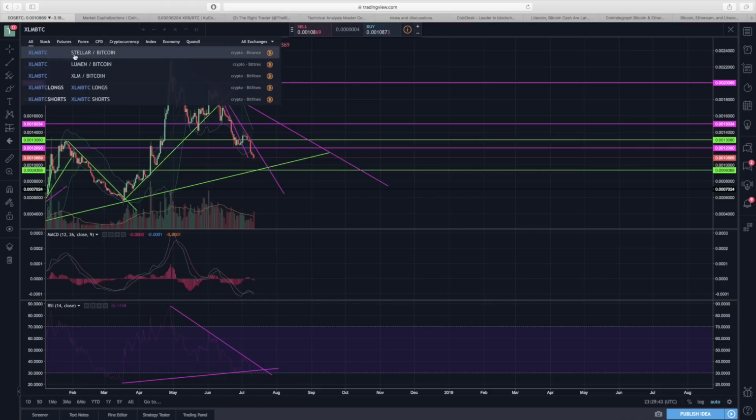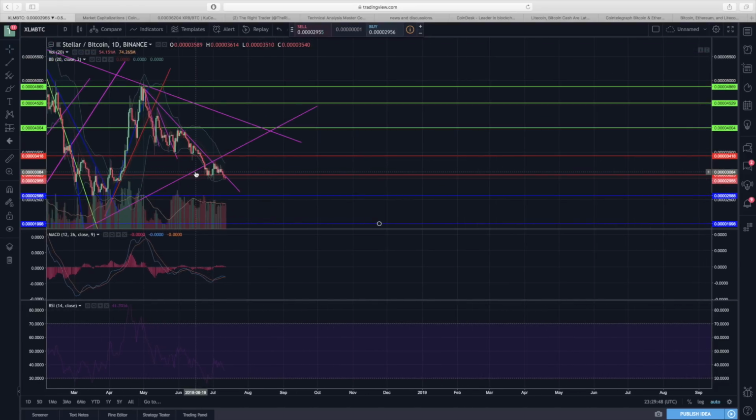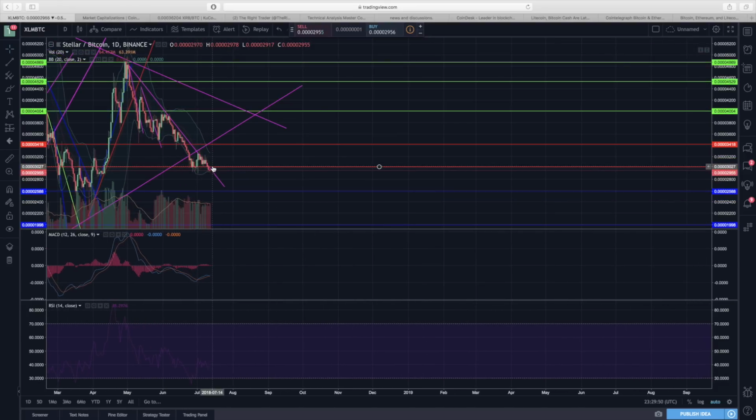Stellar has been a pretty interesting one to watch. Actually been moving a little bit different than the rest of the market, and we are dropping lower here below 3,000 Satoshis, kind of continuing to trickle alongside that downtrend line. We are below that though, which adds more pressure towards the downside. A lot of selling volume is here, very consistent, pretty large selling volume, and indicators, not doing that much, kind of flattening out, dropping a bit.